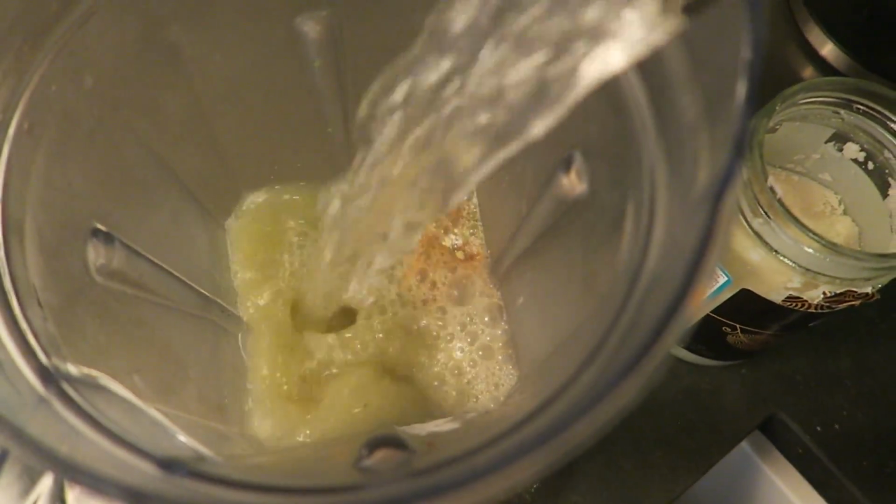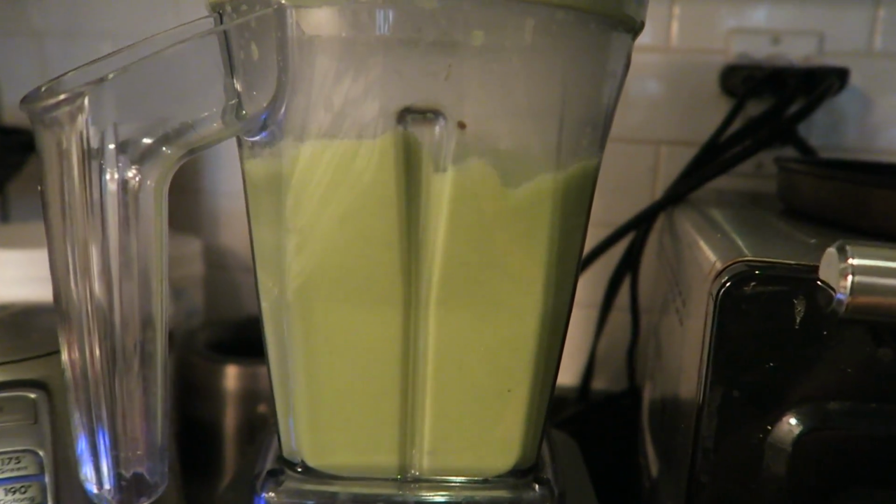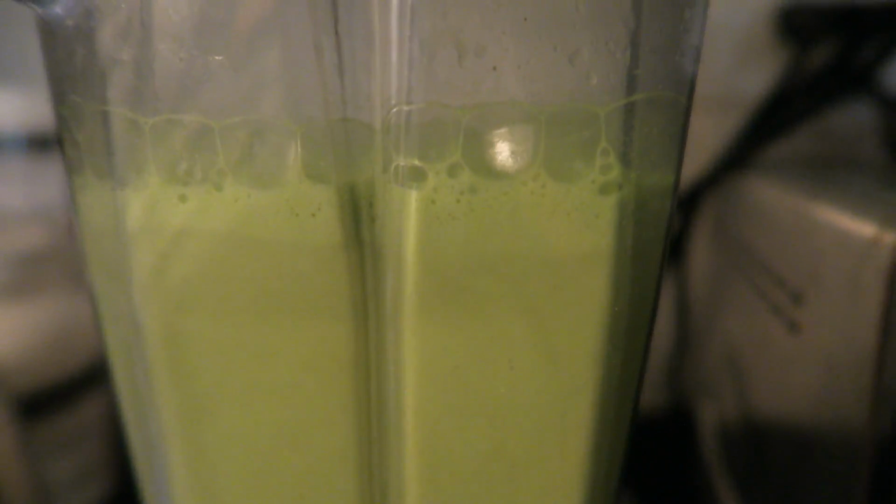I've actually decided recently to try adding a little less coconut butter into my matchas. I am having some skin issues, so I'm trying to figure out what's at the bottom of it.